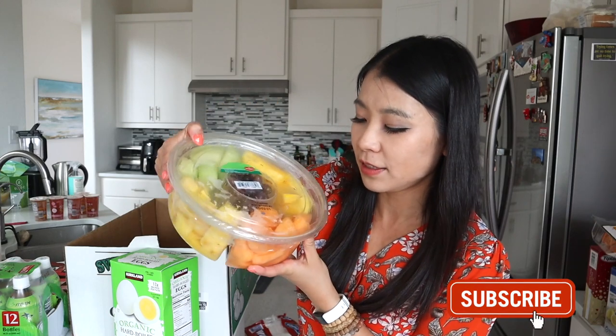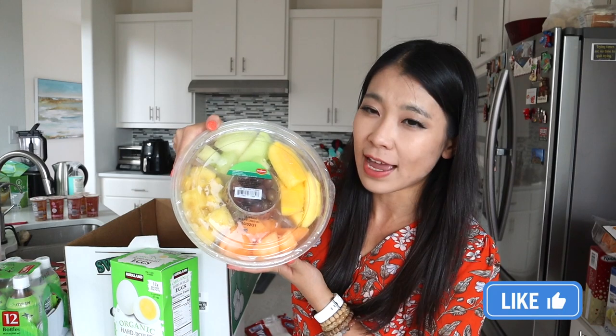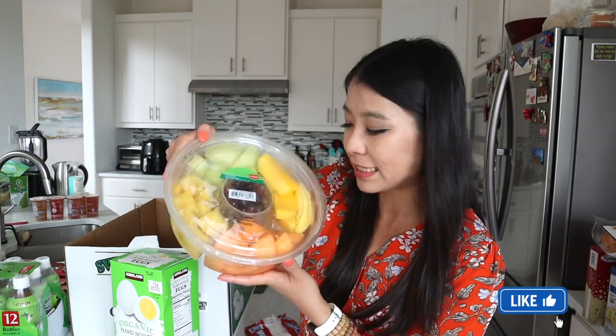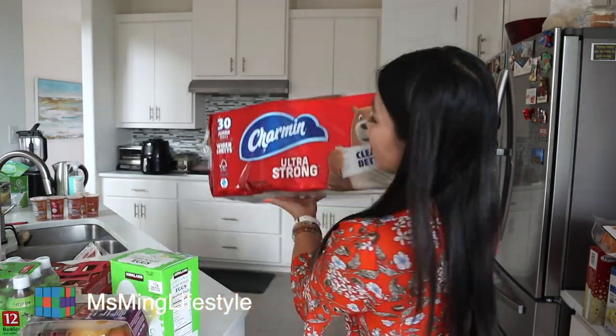We got a fruit bowl. This one looks so good. They're usually really expensive in the local grocery store. Costco had it a little bit cheaper, and of course I'm too lazy to cut things. And I got some plums. Hopefully these are sweet, because sometimes they could be a little bit sour.